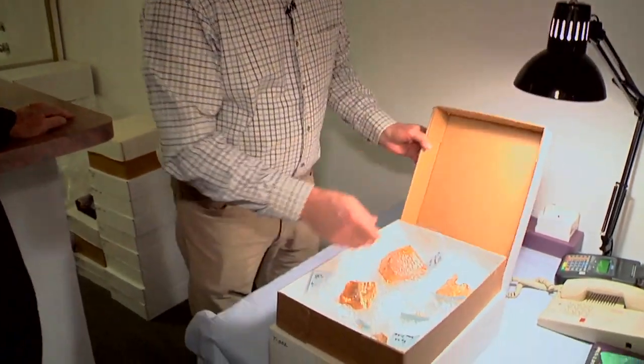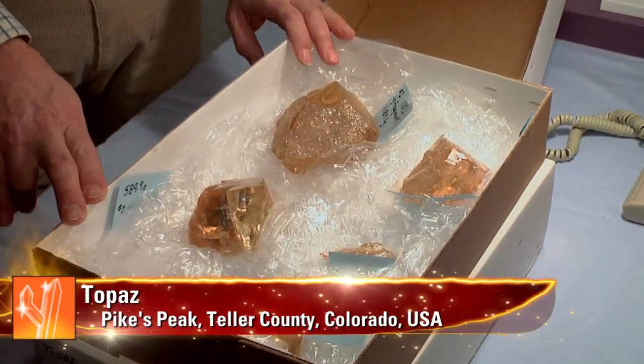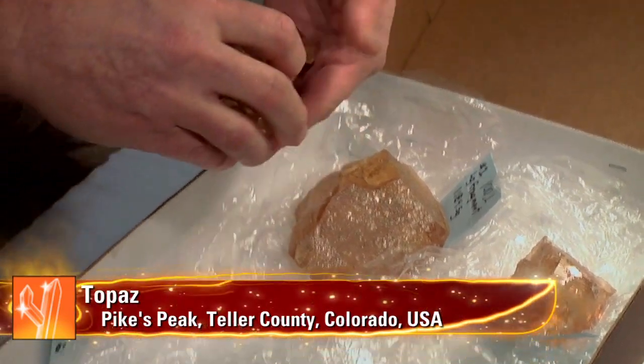This is actually one piece, but it's in several pieces. Tim fitted it together, but we are just leaving the fragments as they are. I see. It came in at over 4 pounds. Wow. So this is the top of the crystal.